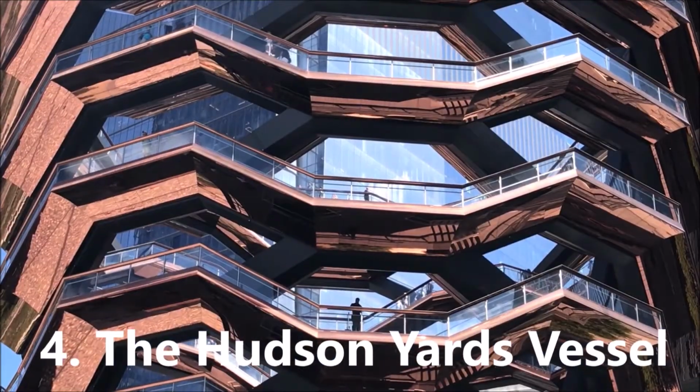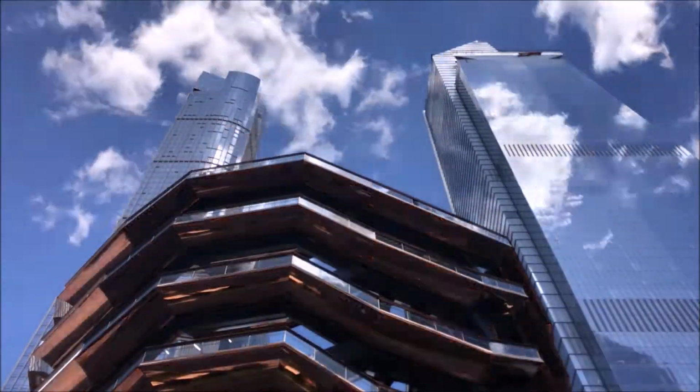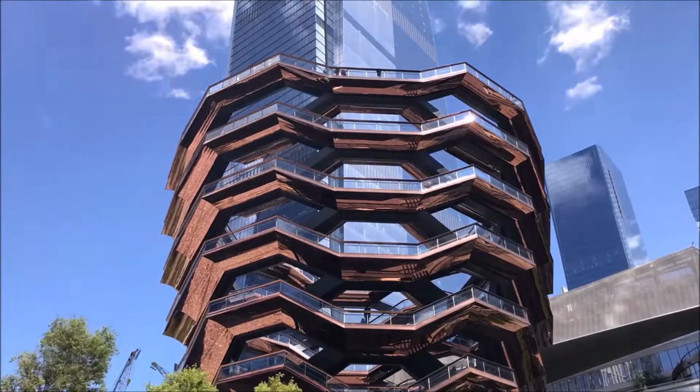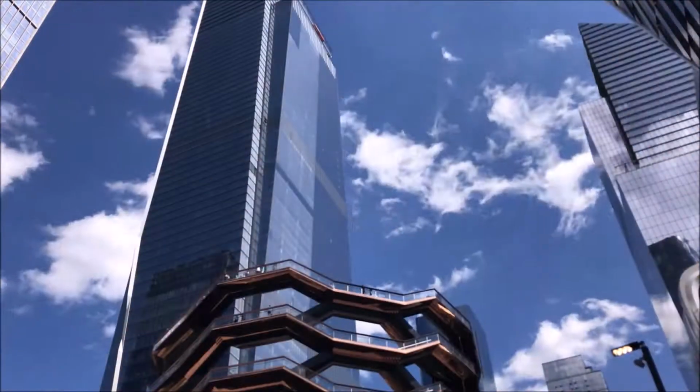And fourth on our list is the vessel at Hudson Yards. It's also the newest attraction on our list because it only opened in early 2019. But very quickly it has become one of the top things to see in New York City, and the hope is that it will become some kind of the Eiffel Tower of New York.